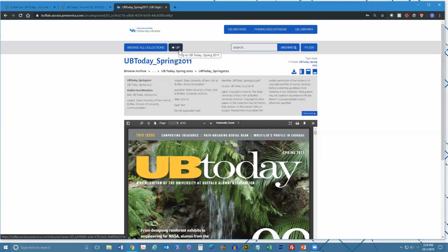And then they can navigate up through the file directory. They can also browse all of our digital collections if they clicked on this link. And finally, we include a link back to our ArchivesSpace public user interface here at the top.